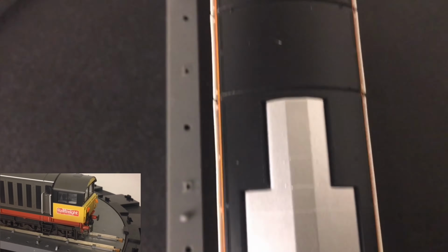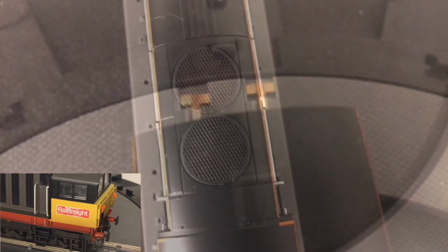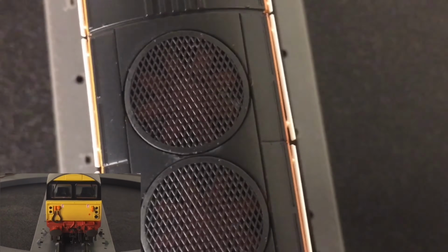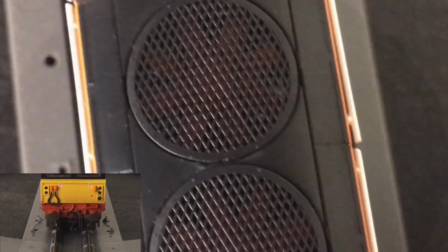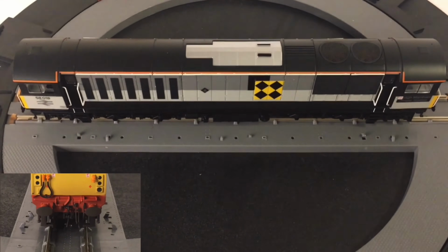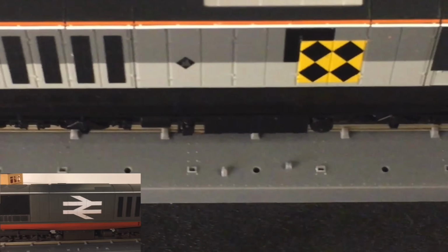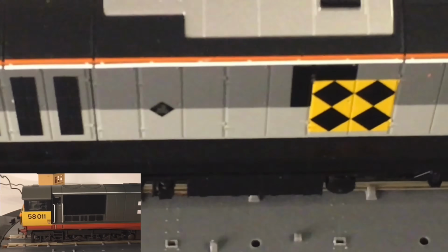It should also be noted that on the Red Stripe Railfreight liveried model that I have, the roof is weathered and has plenty of exhaust dirt around the exhaust itself. As the camera glides over the top from the front of the locomotive to the rear, you can really see all those extra separately fitted parts fitted to the model.